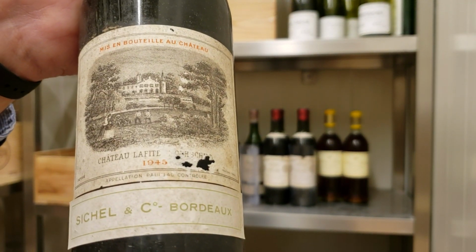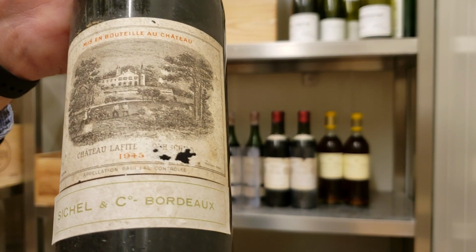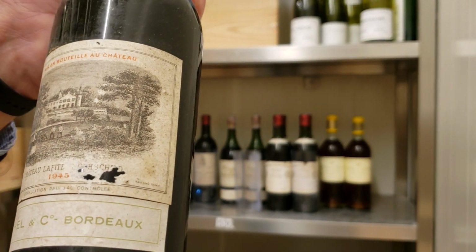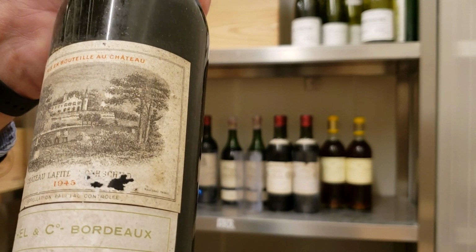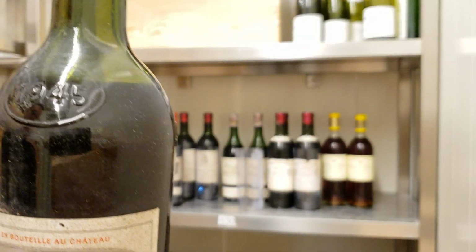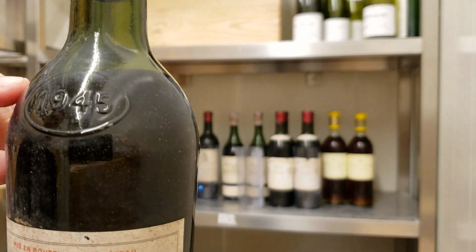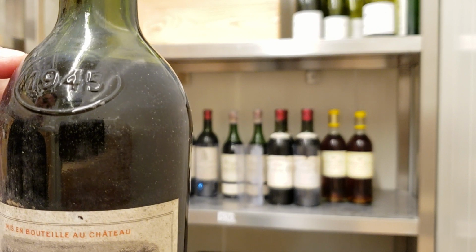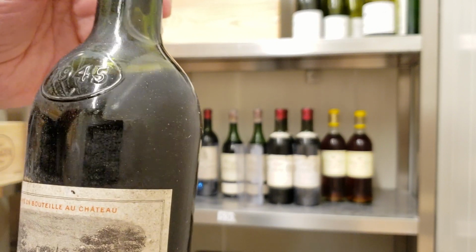The label is definitely a beautiful label. Damaged, slightly nicked as well, by Cheval and company in Bordeaux as well. No problem with the drawing either. The level is actually quite low as well. You can see it's like a slightly mid-shoulder, upper mid-shoulder, I will say. So there is no problem with that.